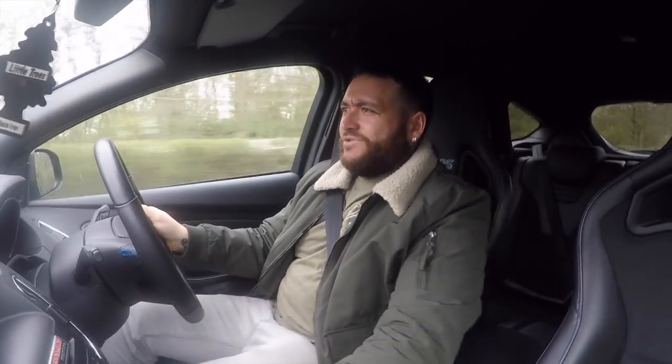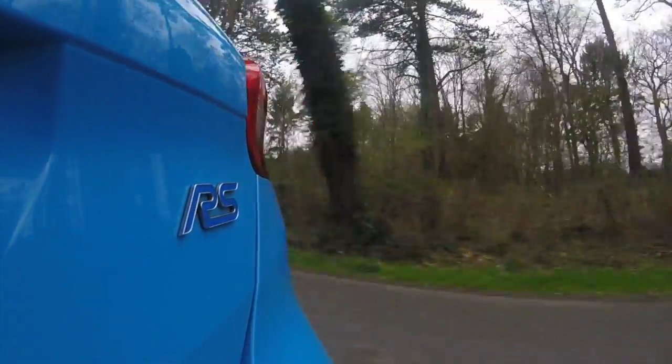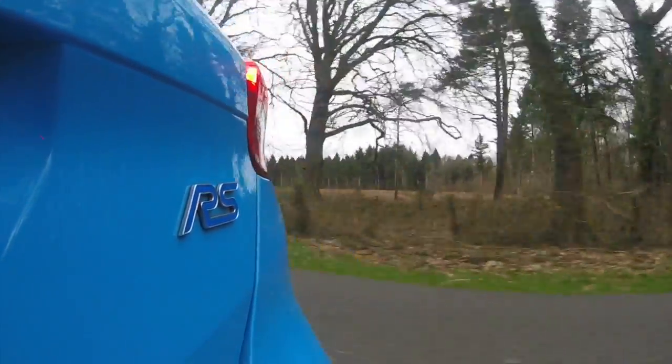Pops and bangs. It feels a lot lighter on its feet than its German rivals. You know, say an S3, Golf R, all that palaver. Reality is it does feel lighter than that.